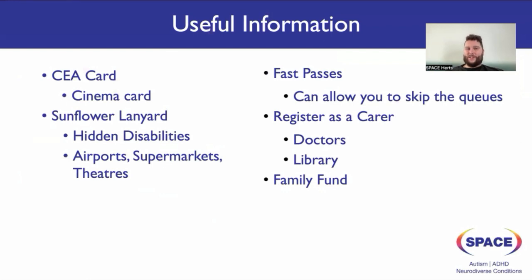Other useful information to know. The CEA card is a cinema card that allows a free parent or carer to attend the cinema with a disabled child. A sunflower lanyard is something worn around the neck to show that you may have a hidden disability. This is recognised in many community places such as airports, supermarkets, theatres and gyms. If you do not have a sunflower lanyard, you are more than welcome to collect one free from Lending Space.